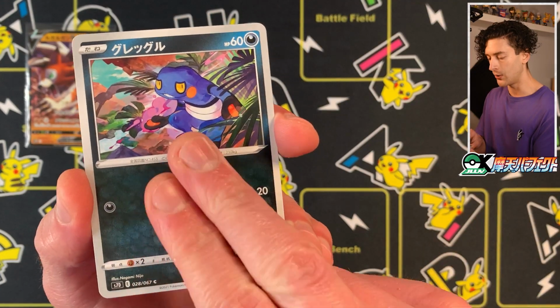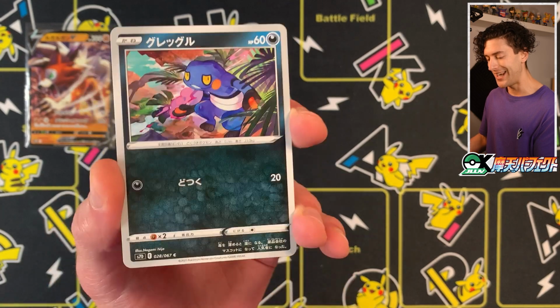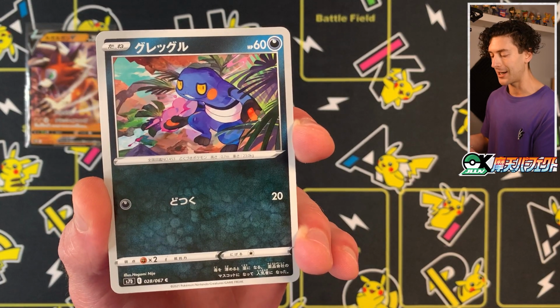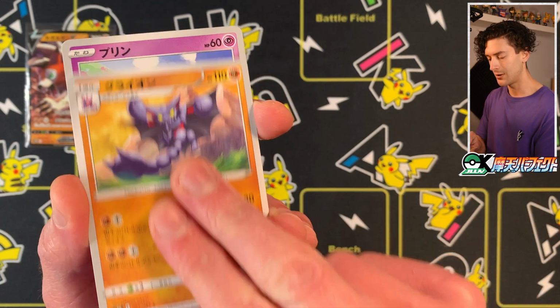We got Gureguru. I swear this artist is so good. I gotta bring this card back to talk about it. It is the Krogunk and it's illustrated by Nagominijo, who is one of my favorite new TCG artists. I've spoken about them heaps. I cannot get enough of their cards. I hope they get a special art soon. Okay, behind that we got Raihan.